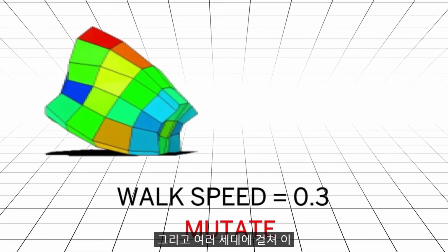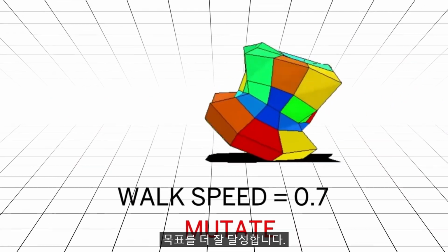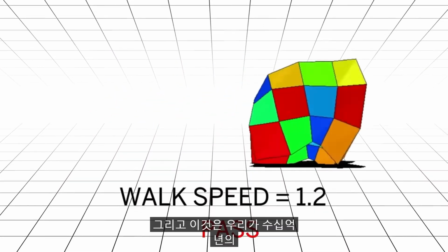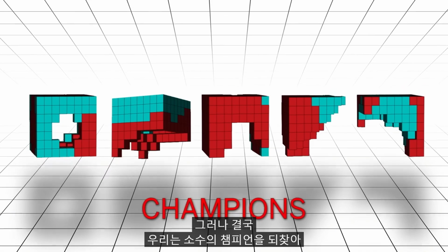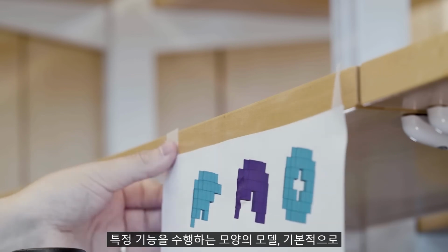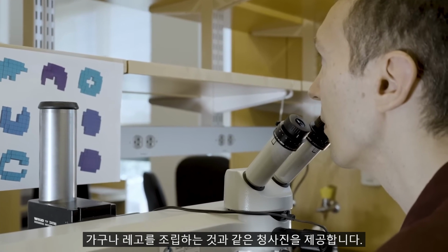And over many generations, this population of robot designs gets better at the objective. You can evolve their shapes, their material properties, their control systems, and this allows us to go through billions of years of evolution all at once. But eventually, we get back a handful of champions to see which, if any of them, can be turned into reality. Every week, Sam provides me with a model of shapes that perform a particular function, basically a blueprint, almost like if you're assembling furniture or Lego.